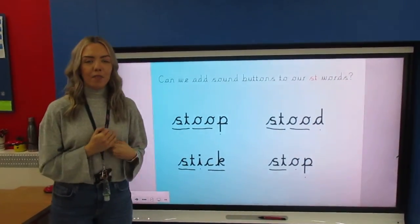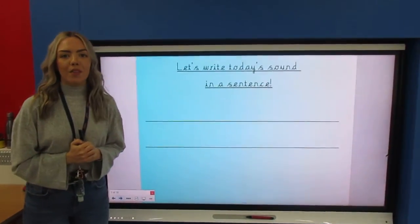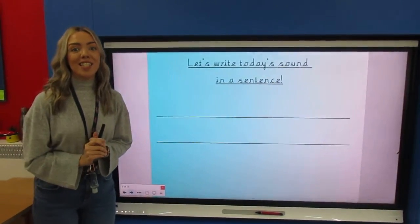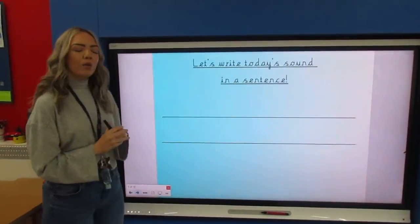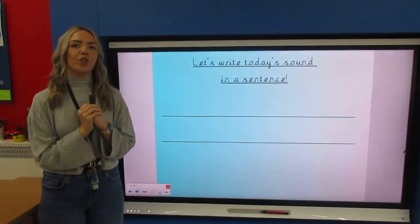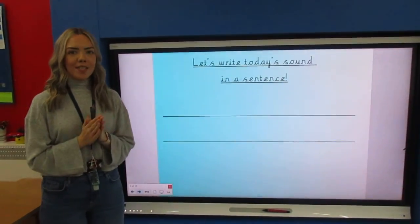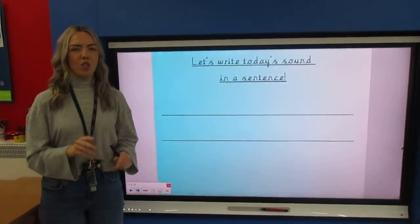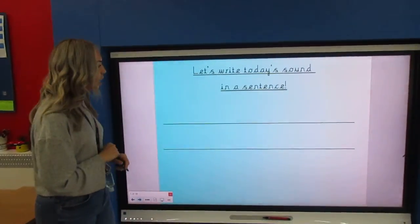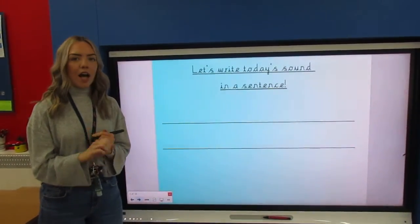For your reply then for today, what I would like you to do is write today's sound within a sentence, okay? So let's use the word stick, okay? So how could we put the word stick into a sentence? I'm going to do quite a short sentence, but you could maybe think about how you can expand your sentence. The stick is long, and I'm going to use some of my phase 3 tricky words and phase 3 sounds in there, okay? Now remember, with your sentence you need to start with a capital letter, and what do we need at the end? A full stop.